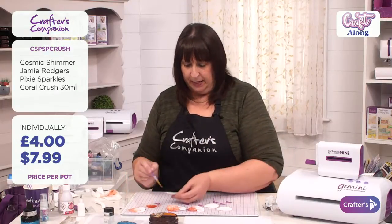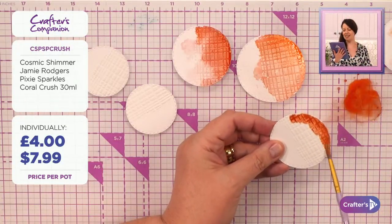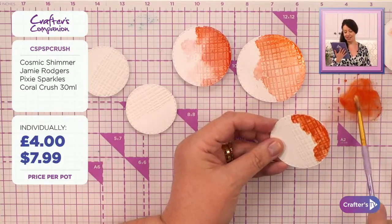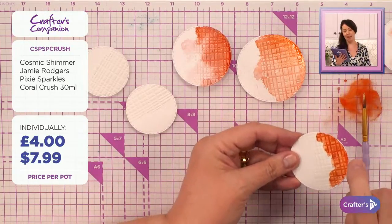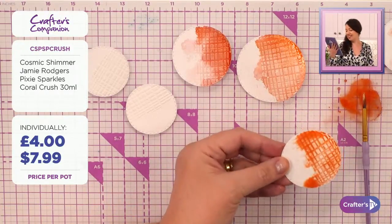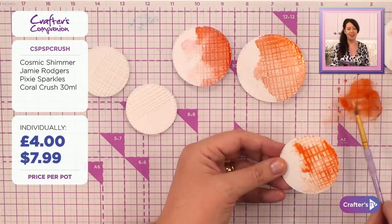Brilliant. And we've got so many people in. Karen is saying, I am obsessed, love all of CC's products and their shows. Loretta is saying, I can see myself making a big mess with this paint. So crafting's all about that, right? We've also got Mary saying, I've just received my Pixie Sparkle, so perfect timing.